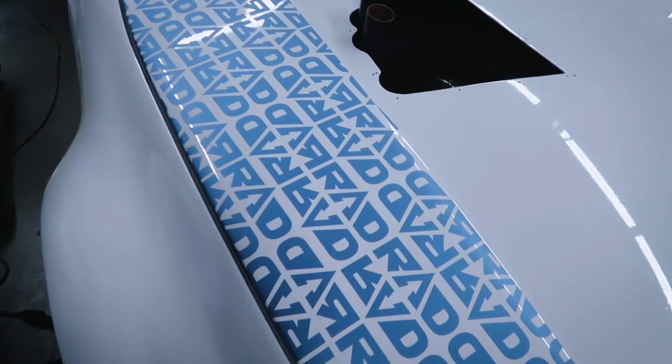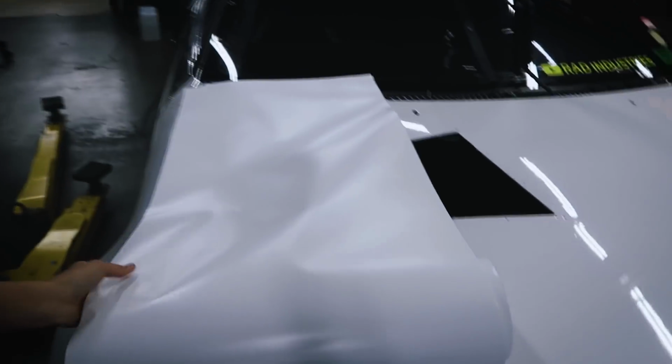The decals are on the hood, and now I'm going to lay the satin white on top of that. Again, this is why I used a satin material, so that you can actually get the dimension.